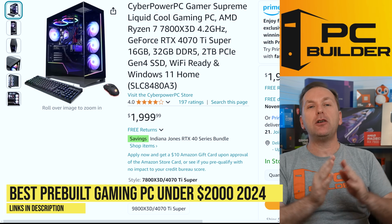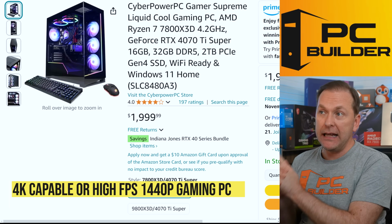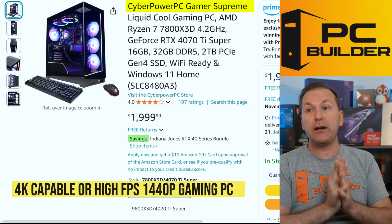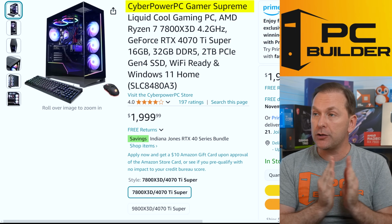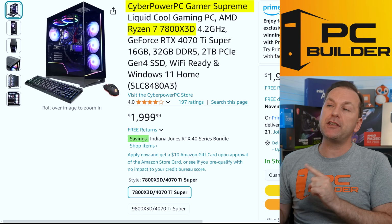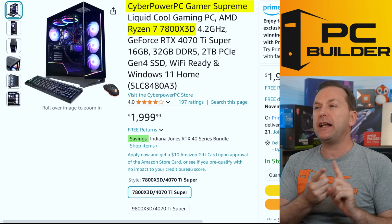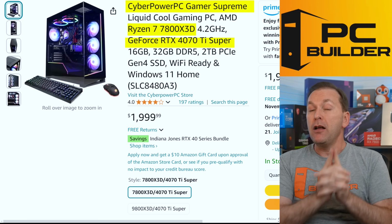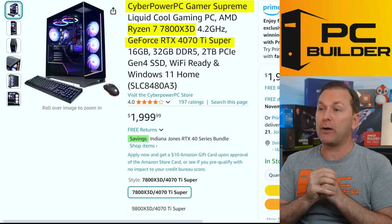Let's jump into the best prebuilt gaming PCs under $2,000. And these are still 4K gaming capable or super high frame rate 1440p gaming capable as well. CyberPower PC, another system integrator. They're using off-the-shelf parts, very similar to Skytech. They do a really good job. This is coming with a Ryzen 7 7800X3D, so again, one of the fastest gaming CPUs on the planet right now, with the RTX 4070 Ti Super 16 gigabyte. Pretty fast GPU for either 4K gaming or 1440p gaming right now.